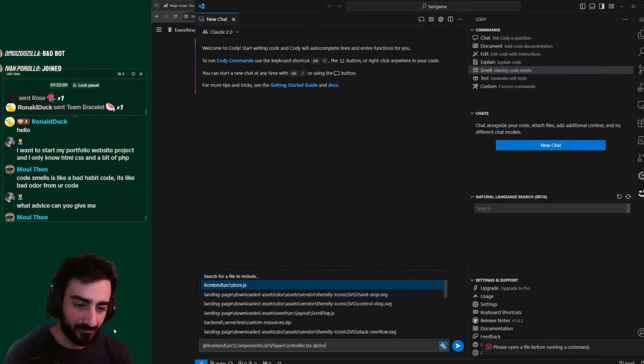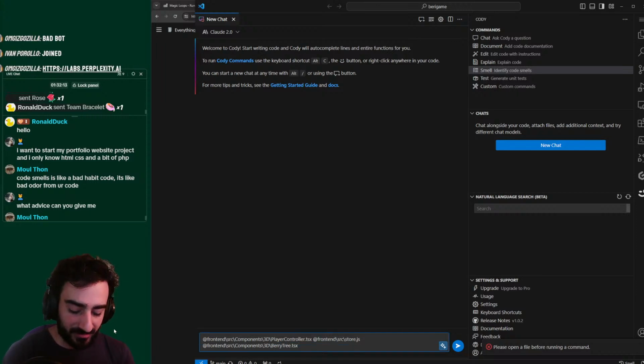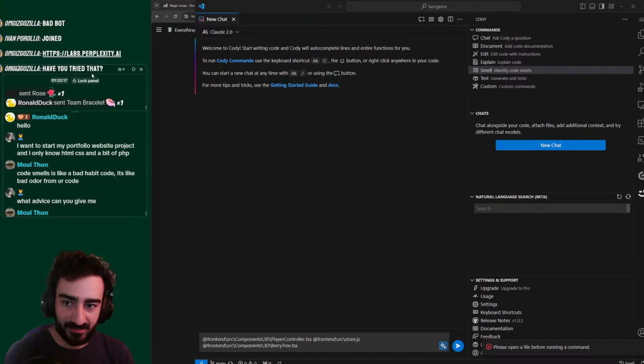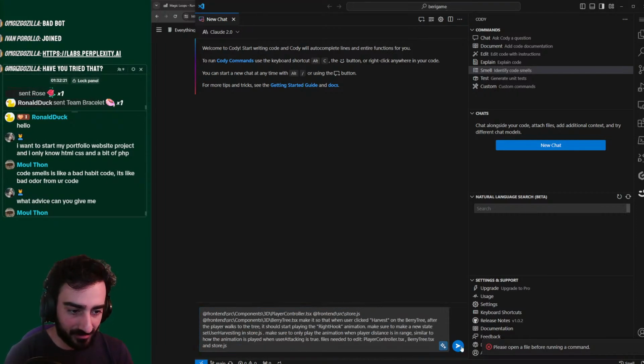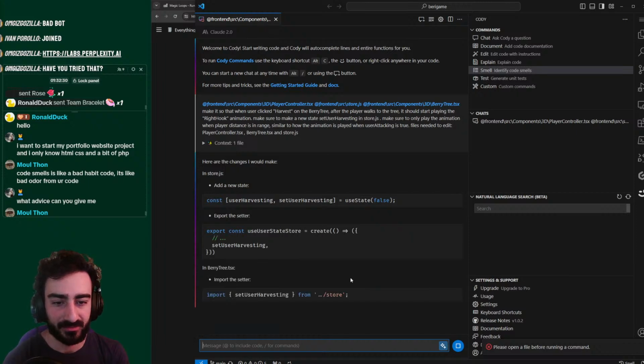I'm gonna try the command that we gave Sweep as well. Let's see if it can edit multiple files, because I gave it context of 3 files. Let's see what it does. Okay, it says context 1 file. Here's the changes I would make. Okay, that's good.